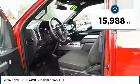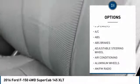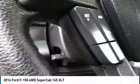Here are some of this vehicle's great options: steering wheel, audio controls, stability control, keyless entry, traction control, anti-lock braking system, dual airbags, Bluetooth, air conditioning, driver airbag, power steering.